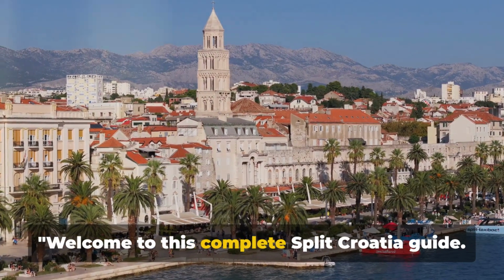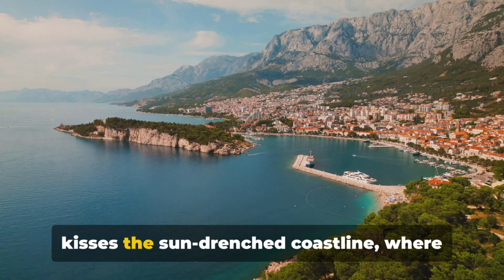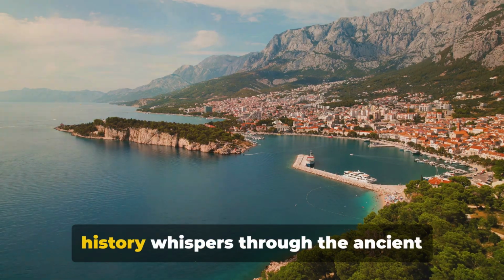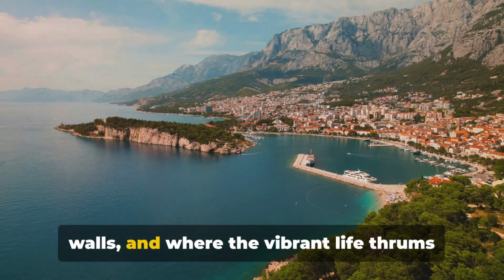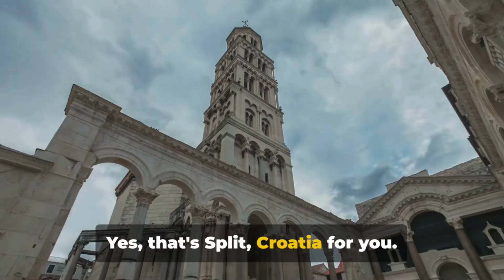Welcome to this complete Split, Croatia guide. Imagine a place where the azure sea kisses the sun-drenched coastline, where history whispers through the ancient walls, and where the vibrant life thrums in the air. Yes, that's Split, Croatia for you.